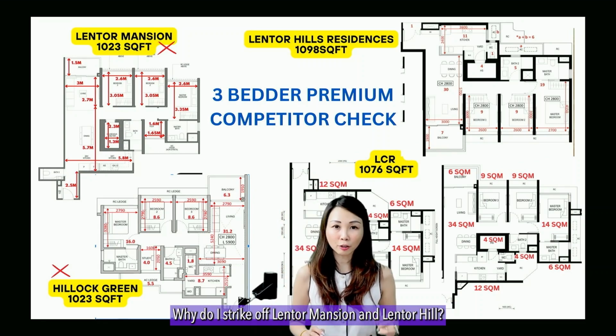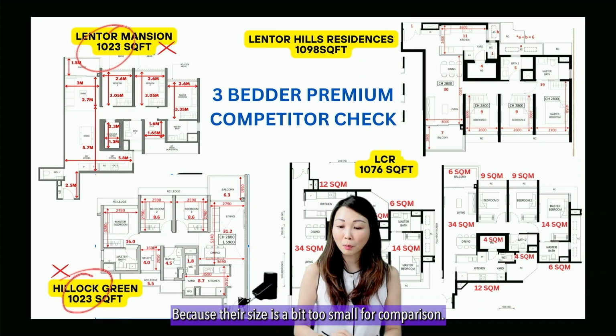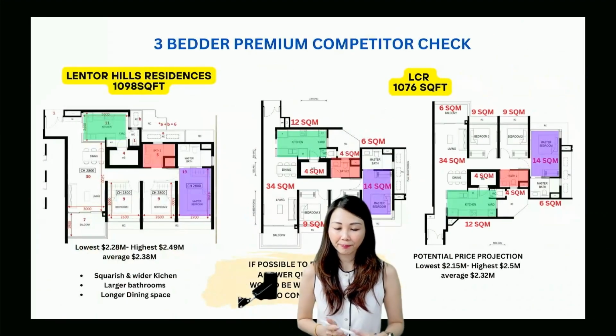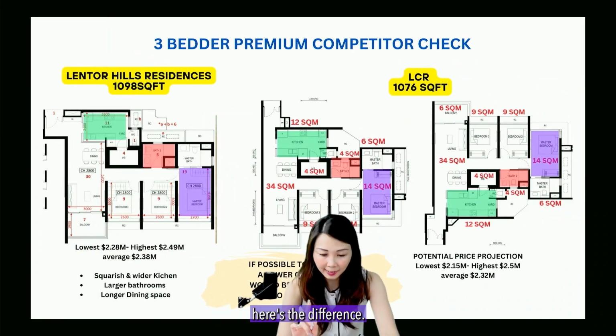Why do I strike off Lentor Mansion and Hillock Green? Because their size is a bit too small for comparison. So we're just going to use Lentor Hills Residences. If we put Lentor Hills Residences as compared with Lentor Central, here's the difference.